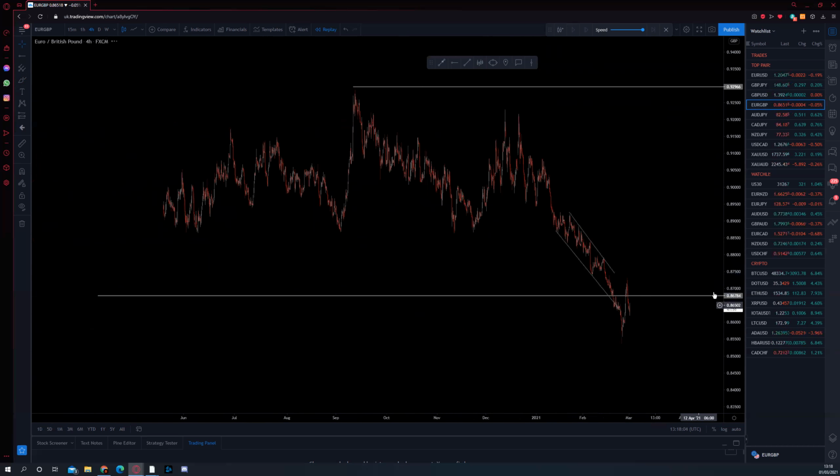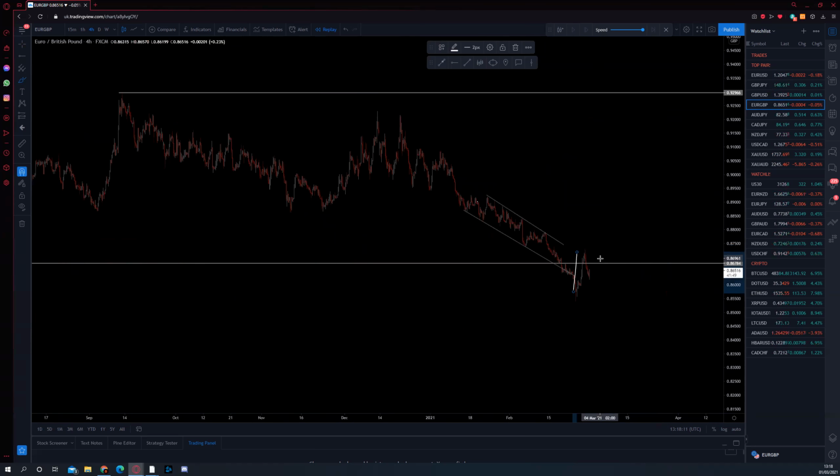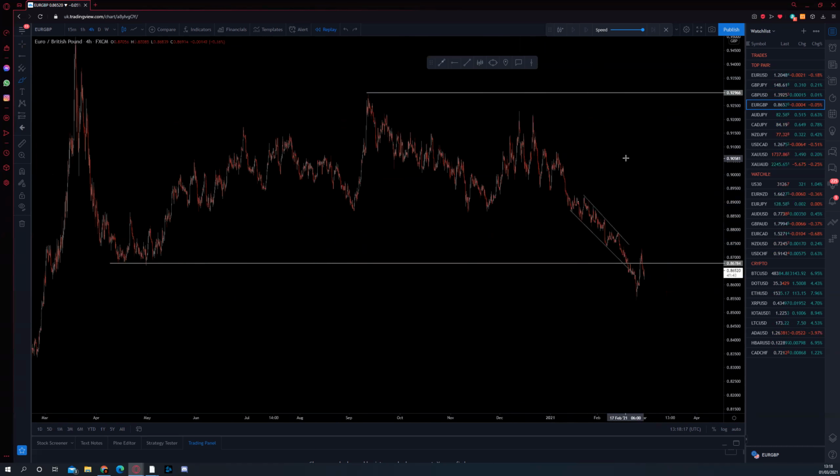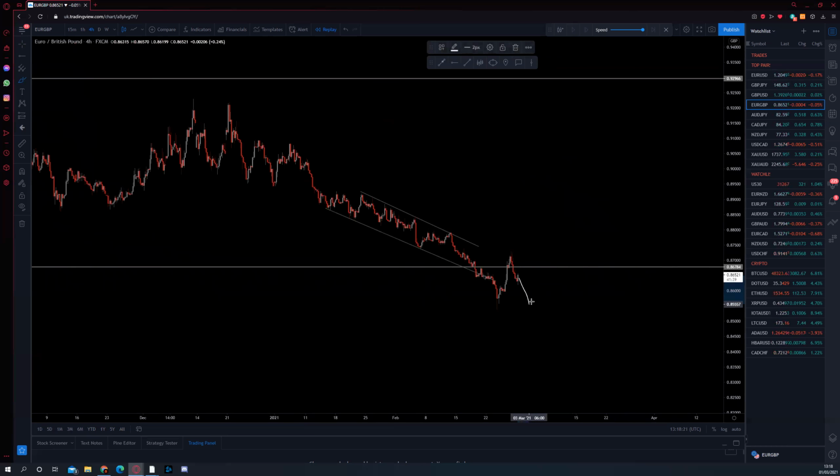EURGBP, so with regards to EURGBP, we clearly broke the lows itself, and from there we then had a dynamic move higher. Now I'm just looking for a continuation pattern to confirm the move to then take it back to these highs. Not too interested in the sell itself. Is it possible? Yes, if we do create more of this continuation like so, that is possible. But for this moment in time, still looking for a trade to the upside.